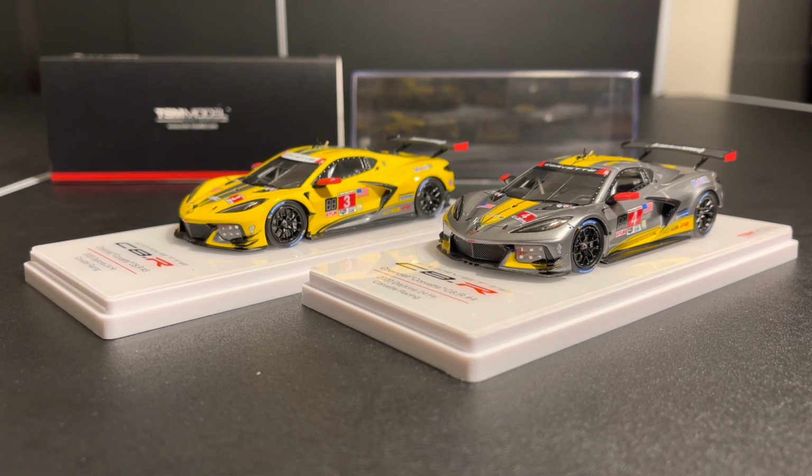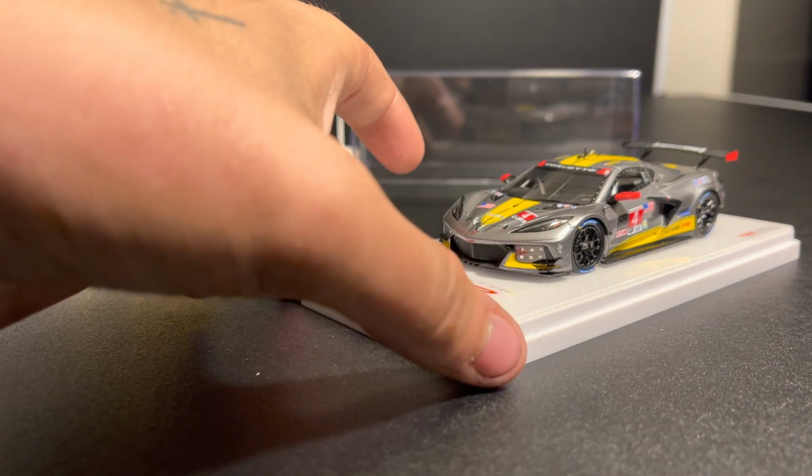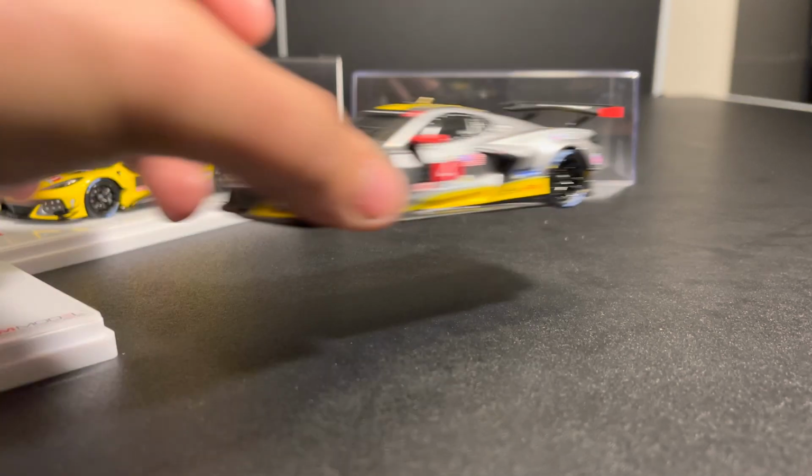They do come on these bases that are labeled the Corvette C8R, numbers 3 and 4, but no driver information besides that. Now, these are screwed to the bases, but for the sake of the review, I went ahead and separated them off of their bases. So let's go ahead and take a look.